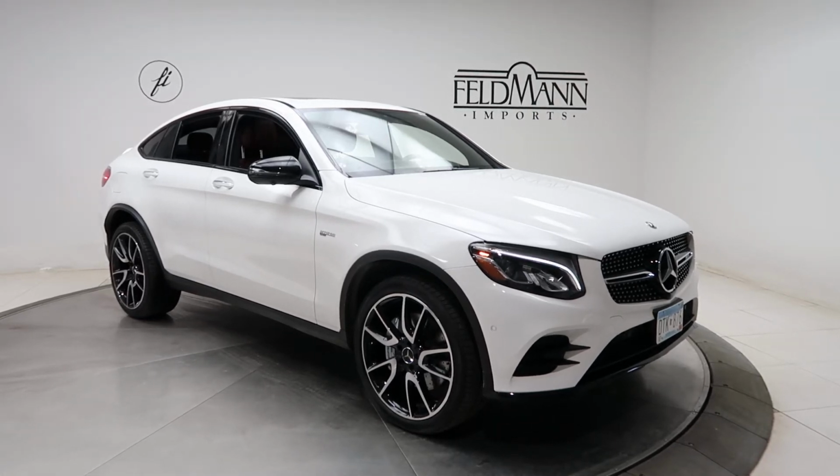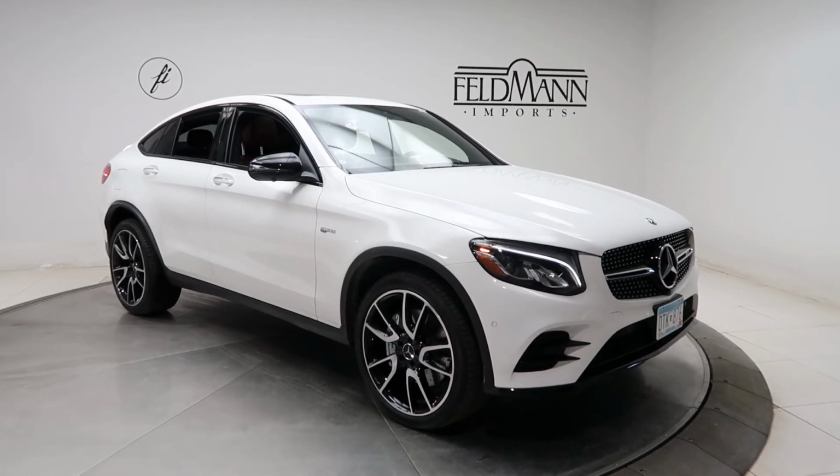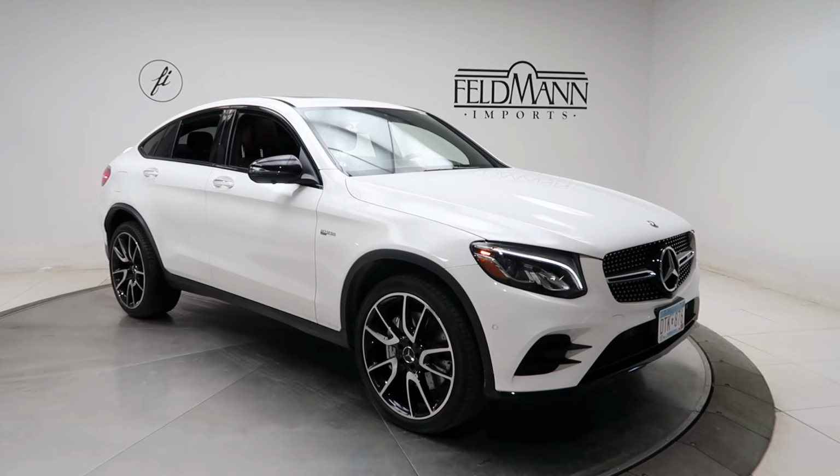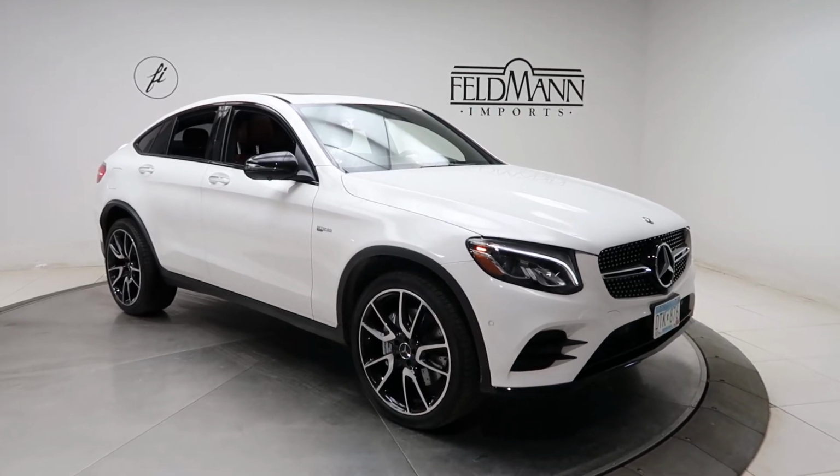Today we're taking a look at a 2019 GLC 43 AMG Coupe. This one's a polar white. Underneath the hood's a 3-liter V6 bi-turbo pushing out 362 horsepower and 369 pounds of torque.